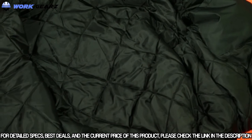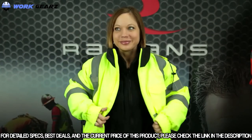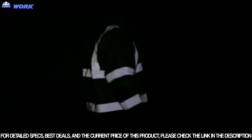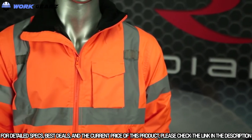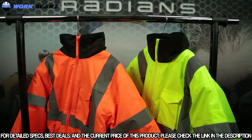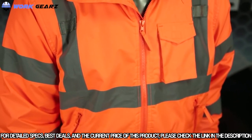The comfortable quilted liner not only provides additional warmth, but if you are wearing the jacket over another fleece, the quilted liner makes it easier to put the jacket on and off. To keep you protected in both broad daylight and low light conditions, the SJ11Q has horizontal and vertical 2-inch silver reflective material tape and is available in Hi-Viz green and orange in a full range of sizes from medium to 5X. In addition, this bomber jacket is strategically designed with many other features to improve productivity.